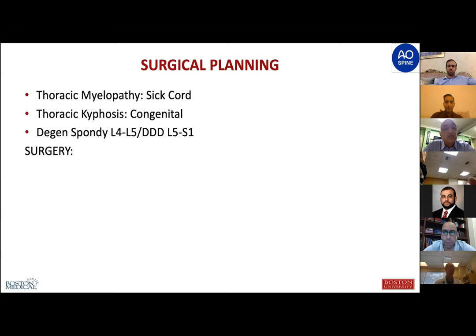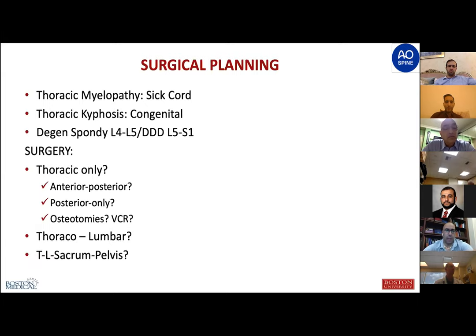So in terms of surgical planning, these options come to mind. Should we do thoracic spine only? And when we talk about a thoracic only approach or techniques, are we talking about anterior, posterior, posterior only osteotomies with vertebral column resection? I believe we went through that mental exercise in Yusri's case. The other alternative would be to consider the lumbar spine as well, whether we should include it with the construct. And once we start talking about the thoracic and lumbar spine procedure, where to stop.